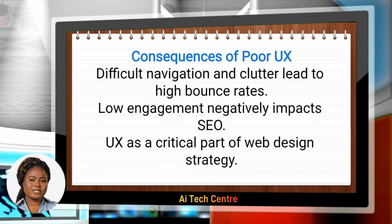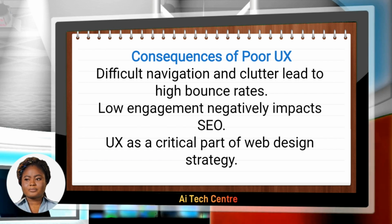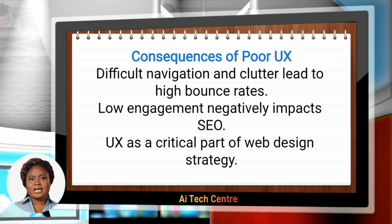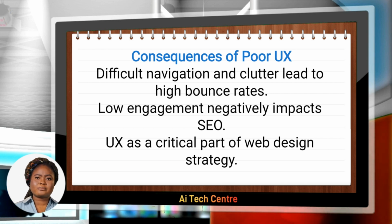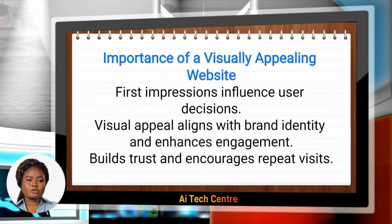Consequences of poor user experience, UX. On the flip side, poor user experience can have dire consequences. Difficult navigation, cluttered layouts, and slow load times can lead to high bounce rates and low user engagement, negatively impacting your SEO. In today's digital world, UX isn't just a part of web design, it's a critical component of your SEO strategy.